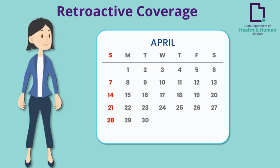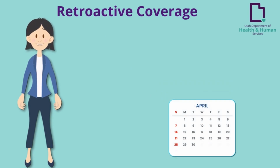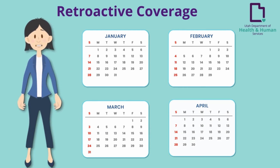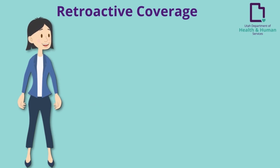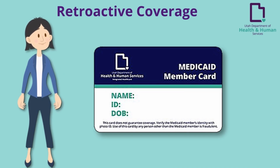Retroactive coverage. Most Medicaid programs allow you to request coverage for medical services for up to 3 months before the month you file a Medicaid application. If you receive medical, dental, or mental health services and subsequently become eligible for retroactive coverage, you may return to each provider with a Medicaid identification card for the month the service was provided.